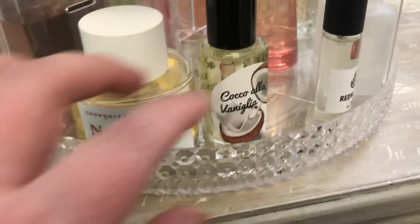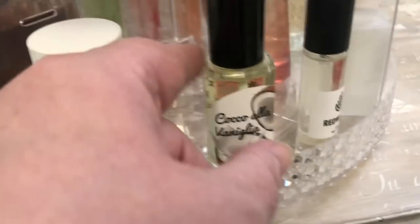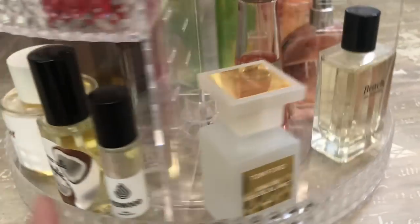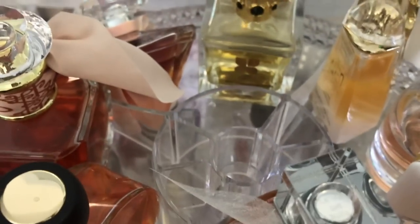These bottom shelves don't look the greatest, and I'm tempted to throw some of these littler bottles up into here. I may actually just do that, but we'll see. I'm going to leave it as is for now. Just keep it a little bit cleaner. And then I want to throw some travel sprays up in there, so I'm going to grab those.